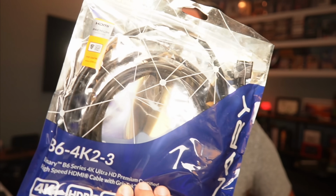Also, number 2, use high-speed cables. They have to be HDMI 2.1 certified cables, otherwise you're screwed. Even those older 4K cables, don't. Actually, let me give an example of one that did not work. I'll be right back. This cable right here.